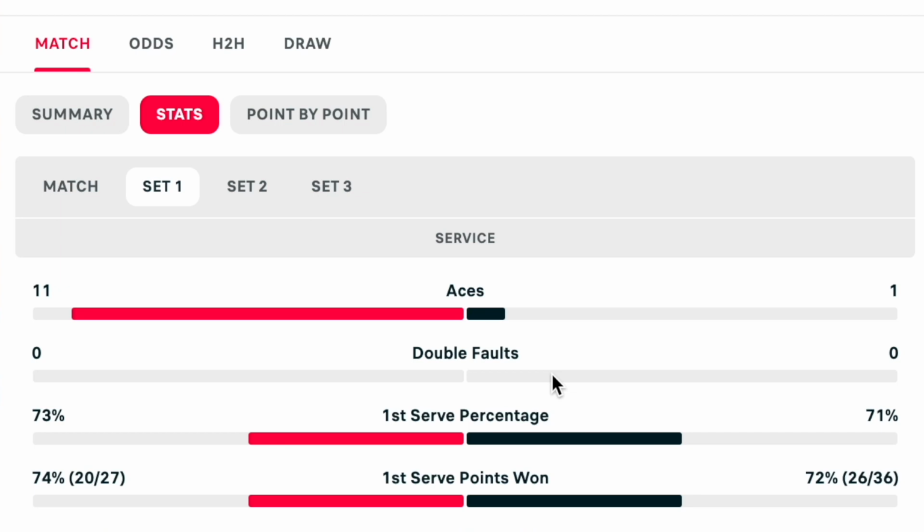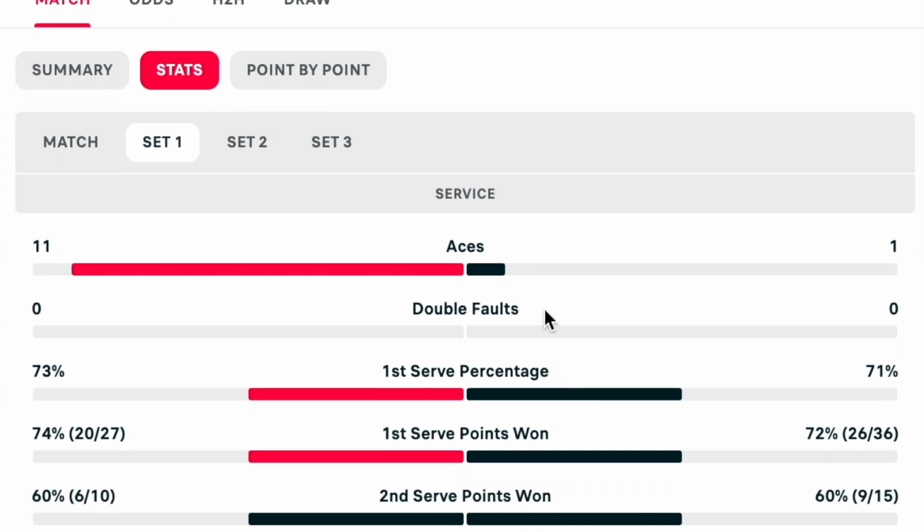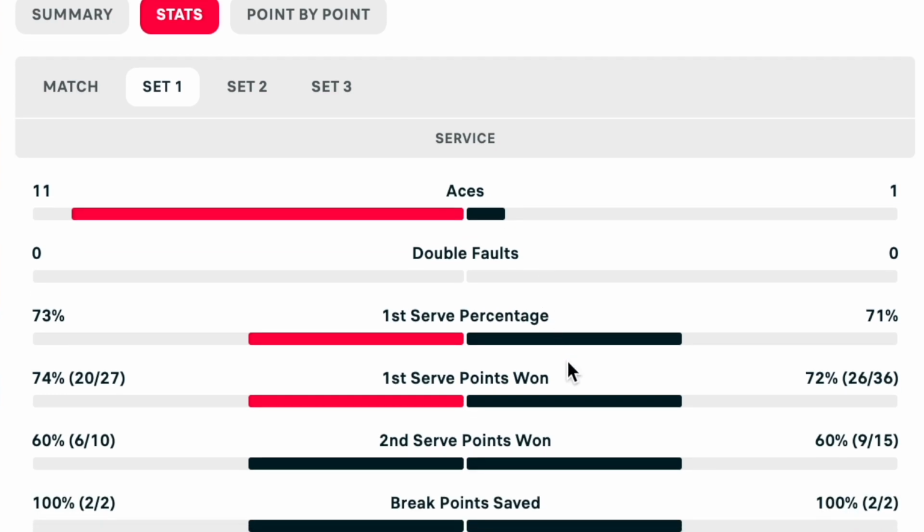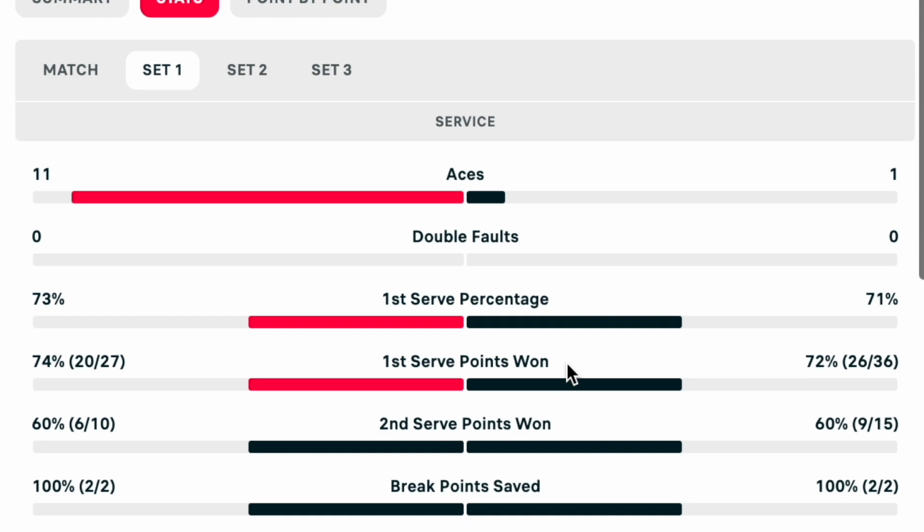So the first stat that jumps out at us is the 11 aces from Korda versus just 1 from Bautista-Agut. Now you want to be seeing aces from the player you are backing, and this is an incredible amount of aces for the first set. No double faults from either player. A couple in the first set are normally forgivable, but 0 is a great stat. 73% of first serves in from Korda versus 71% from Bautista-Agut is obviously a very strong stat. Anything over 70% is a very good stat.